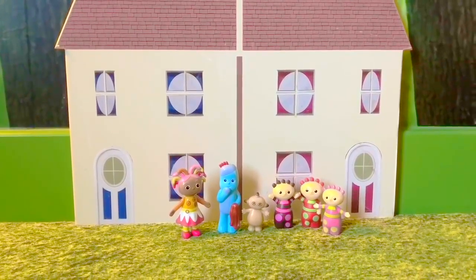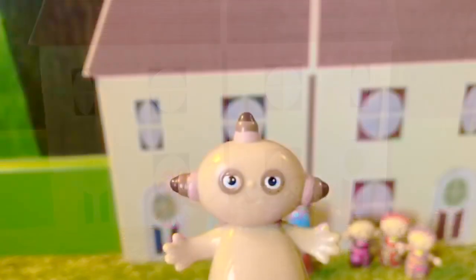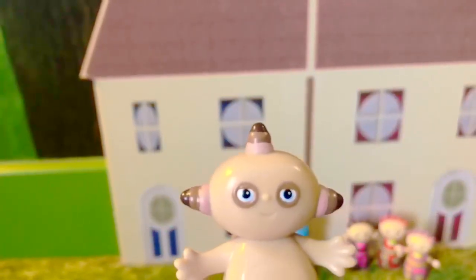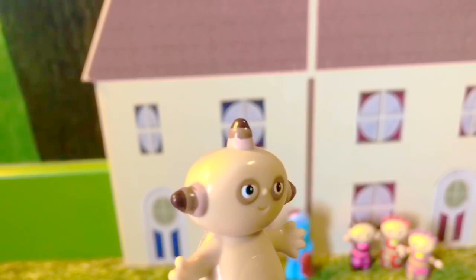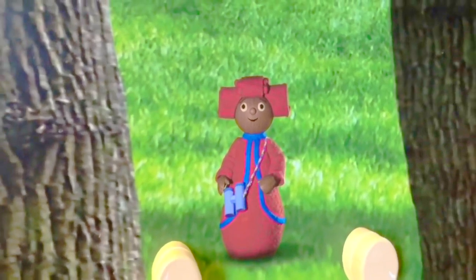Remember, there are 10 Pontipines. We're going to search around the room with Makka Pakka and see how many we can find. There's Mum Pontipine, Dad Pontipine, and 8 kids. Right above the house is Mum Pontipine with her blue binoculars.